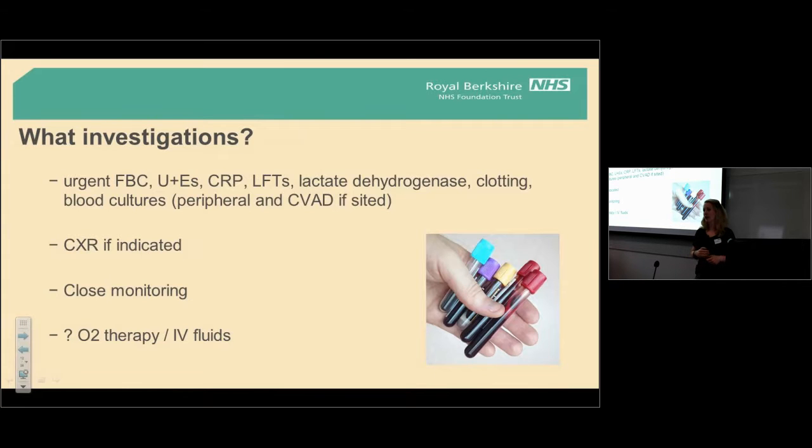Often they'll have a chest x-ray. Most patients coming through the doors of A&E have a chest x-ray anyway, but with these patients we want one. Close monitoring, so obviously very regular obs, and then they may need oxygen and IV fluids. You probably all knew all of that already, but it's still good to have a recap on these things, especially as we're moving on to talking about new drugs as well.